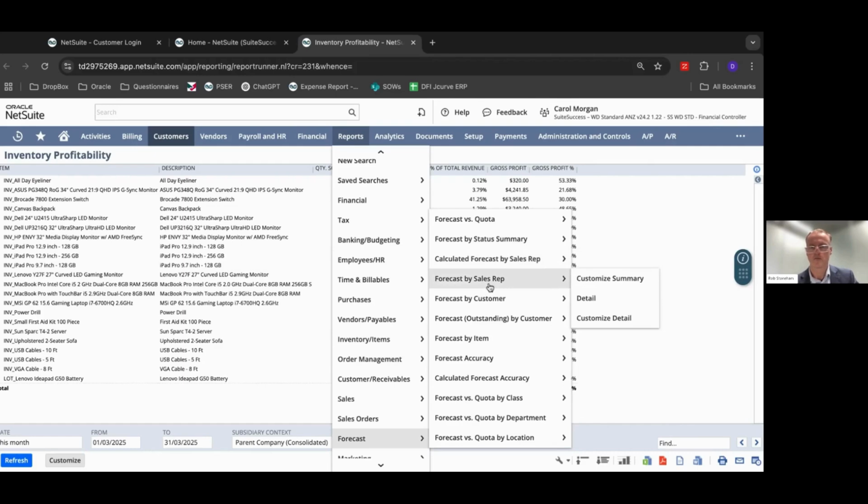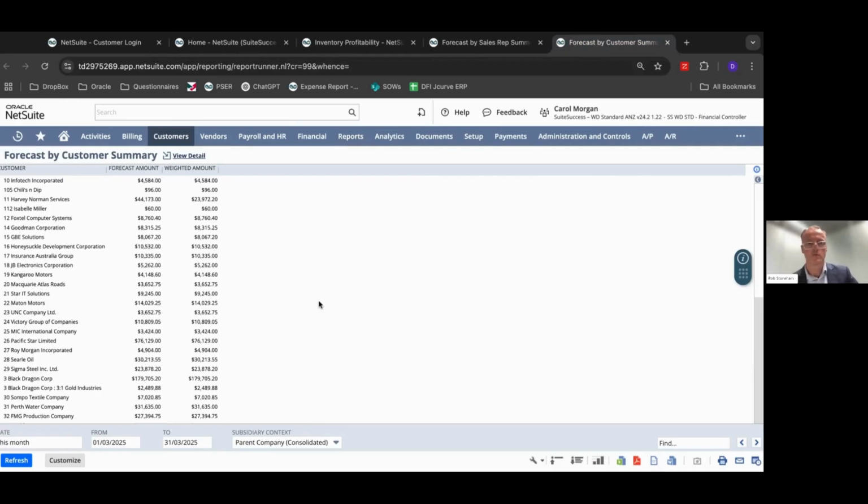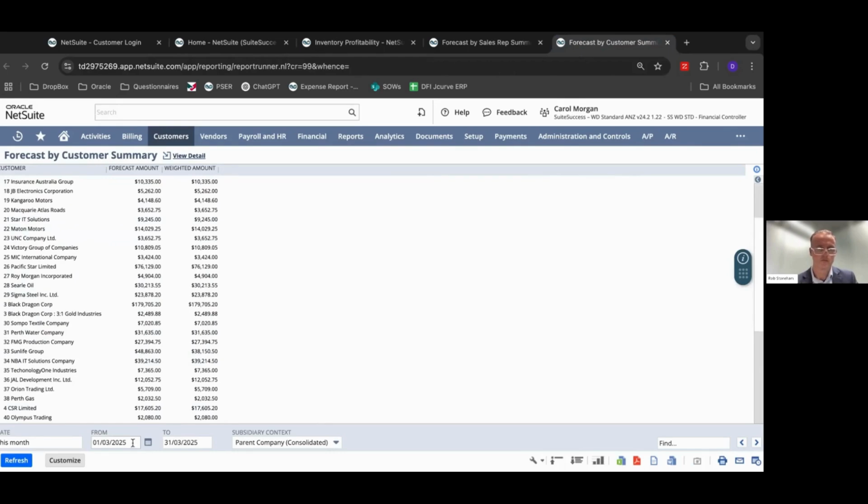So say if I do it by sales rep, for example, or even by customer, I'll open both of them for you. Give that a second to load up. Let's do it by customer. You can see here I've got my forecast by all my customers. This is the forecast amount and the weighted value of that. So say, for example, it's a new opportunity and I've only added 50%, my weighted average would be here as well. And this is for this month total, but I can manipulate this further to look into the future. So say, for example, I wanted to look at this for the rest of the financial year. Click on refresh.